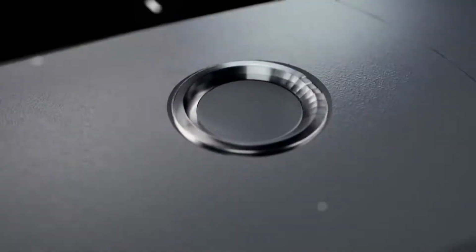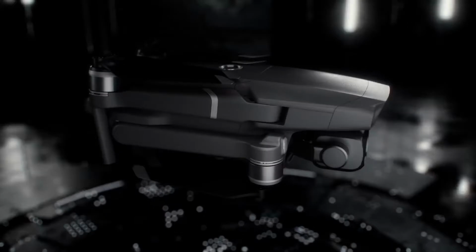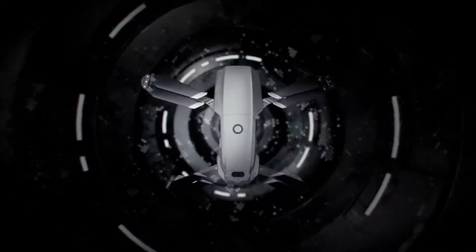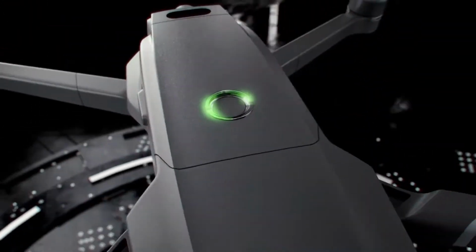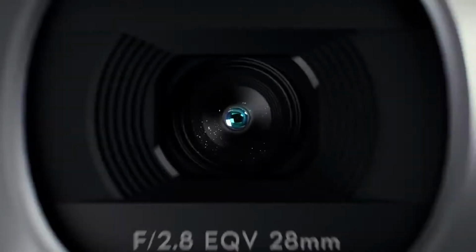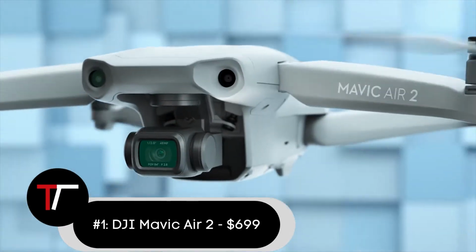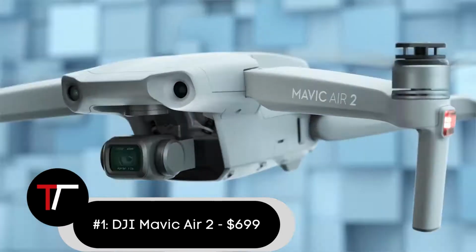It also offers some of the most advanced flight and camera technology available today, allowing it to provide advanced pictures, but still available for beginners. This is pretty much the perfect drone for most people, provided you do not need an optical zoom if you can afford it. Number 1. The DJI Mavic Air 2 at $699.